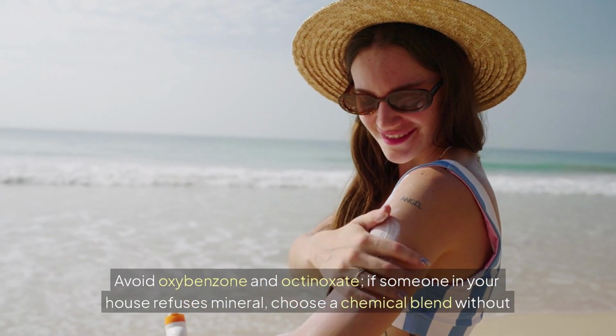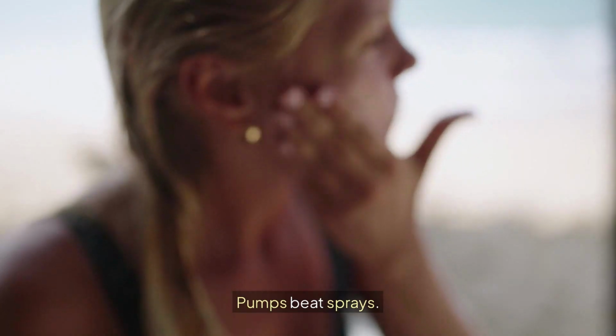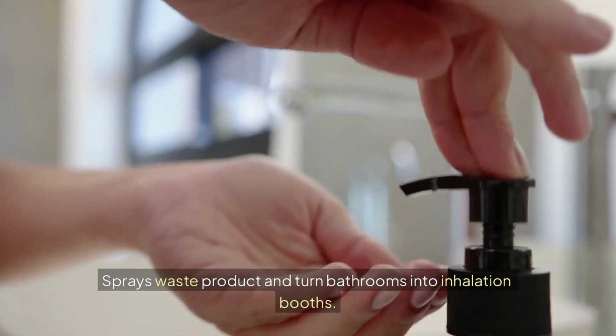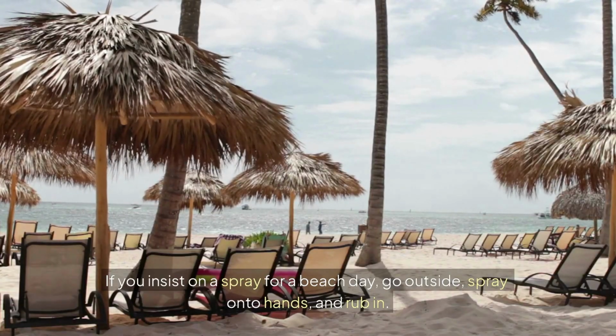If someone in your house refuses mineral, choose a chemical blend without those two and make reapplication a ritual, not a debate. Pumps beat sprays. Sprays waste product and turn bathrooms into inhalation booths. If you insist on a spray for a beach day, go outside, spray onto hands, and rub in. Compliance is texture, not willpower.